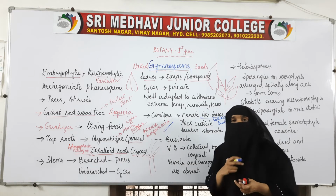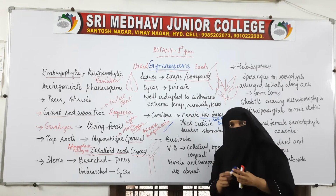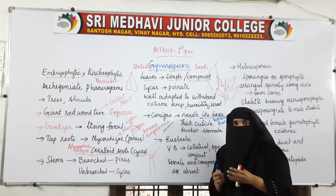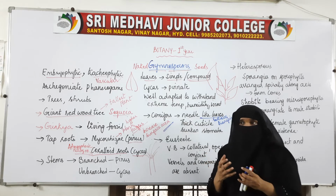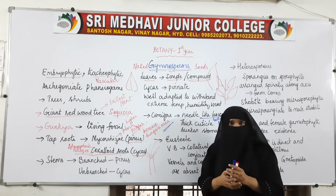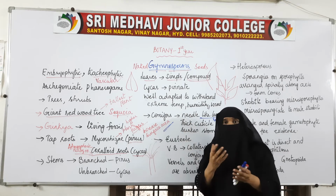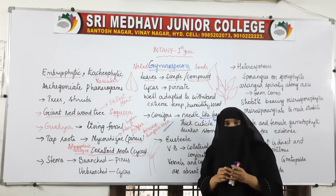Loss of water will be reduced, because in order to survive in harsh conditions, in very cold climate or in very high temperature, the key issue is the availability of water. In very cold conditions the water will become changed into ice, and in high temperatures the water will evaporate.